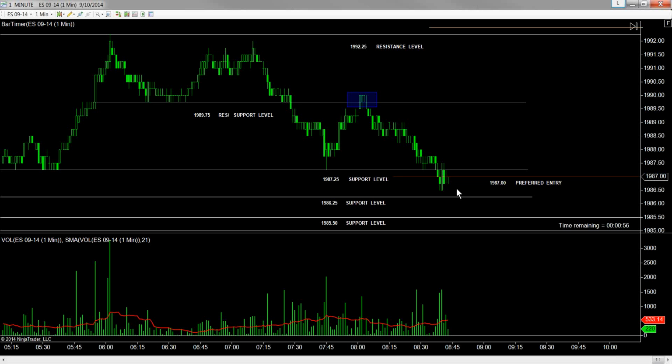Chicken money flow retracing somewhat and oscillating back up, looking for that confirmation to be short. 8:42 a.m. Eastern Standard, 9/10/2014. ES real-time chart now, MTM at 1987 flat, 1987 flat.